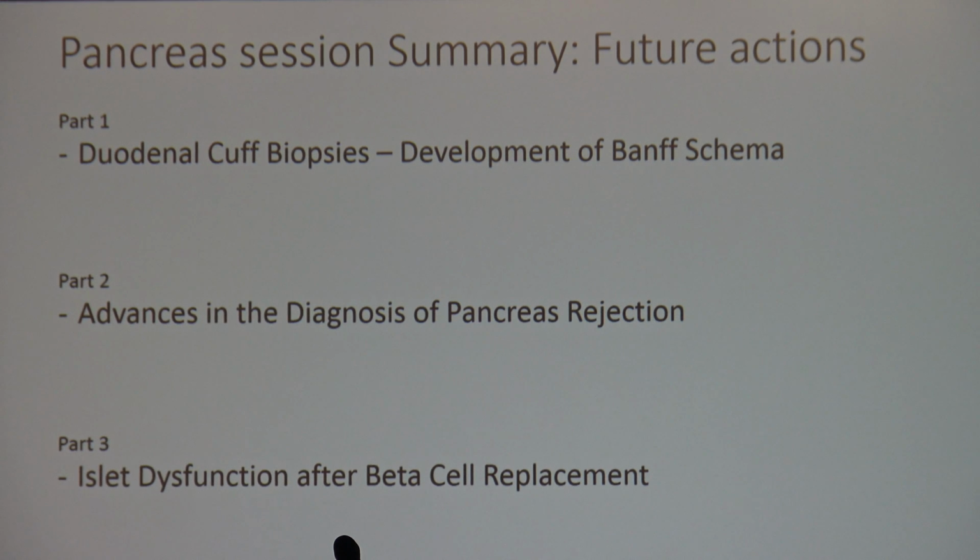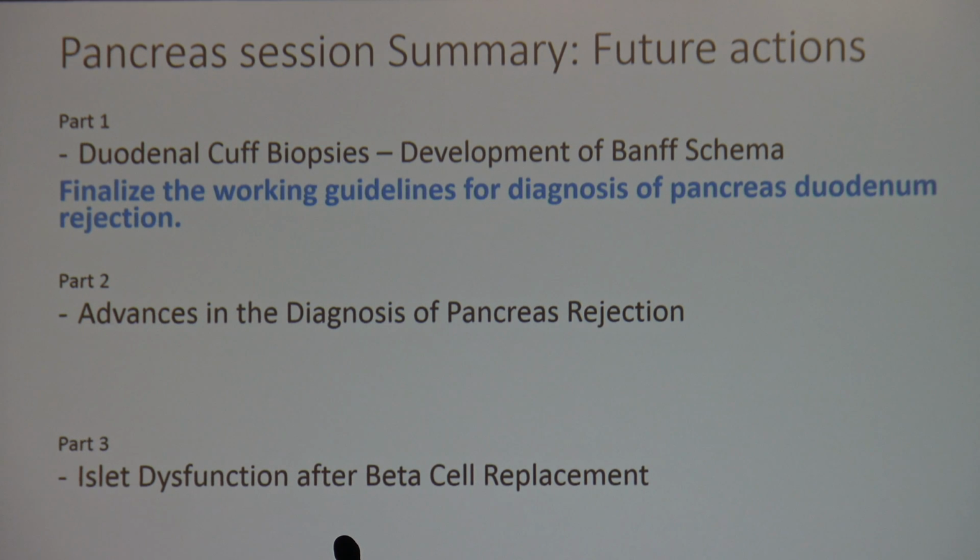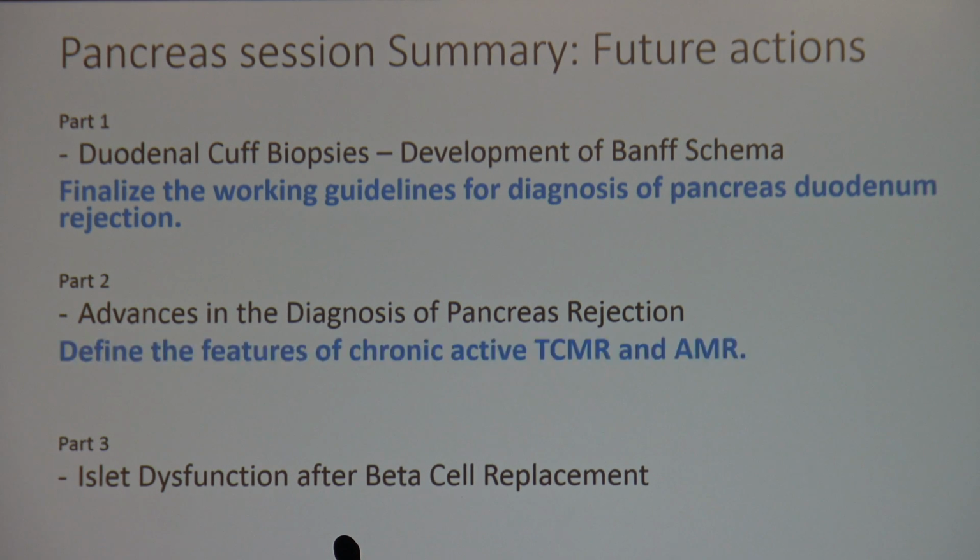So in summary, what are we going to do with what we have done up to now and the things we have learned? Daniel Hollanda will continue finalizing the working guidelines, the Banff working guidelines for the diagnosis of pancreas duodenal rejection. We will, as a group, continue and try to concretize the definitions of chronic active TCMR and AMR.